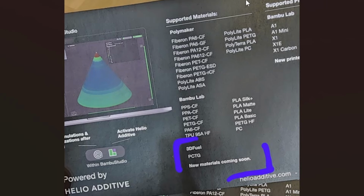As you can see, we're the first non-BambuLab, non-Polymaker material as part of this partnership. Helio has a very tight connection to Bambu and Polymaker, and Bambu and Polymaker have a very tight connection between themselves. So this is very exciting. Right now, they just have mostly the older generation of printers, but they're going to be adding more of the new ones.